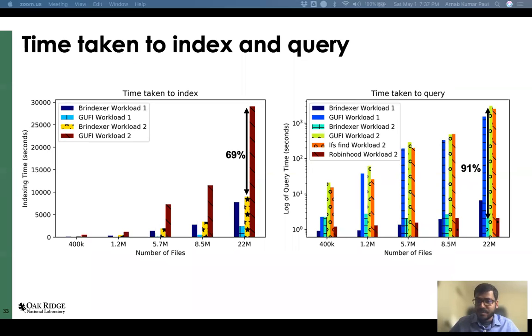We also compare the time taken to index both workloads by Brindexer and Goofy. Goofy performs better than Brindexer for the flat directory structure workload. This is because the design of Goofy enables optimization for a directory level of 1, where each directory has a large number of files. However, for a more real-world case in the hierarchical directory structure workload, Brindexer outperforms Goofy, and as the number of files increase, it is shown that the maximum difference between Brindexer and Goofy is 69% in the time taken to index for 22 million files.